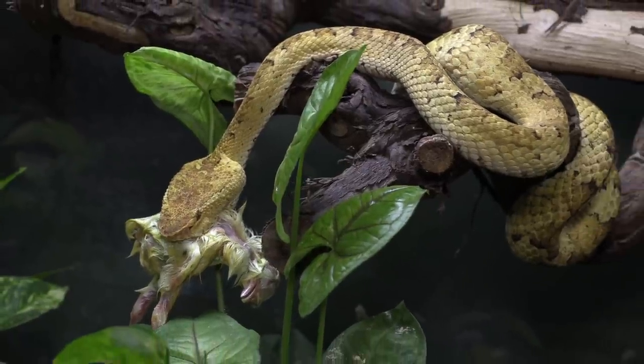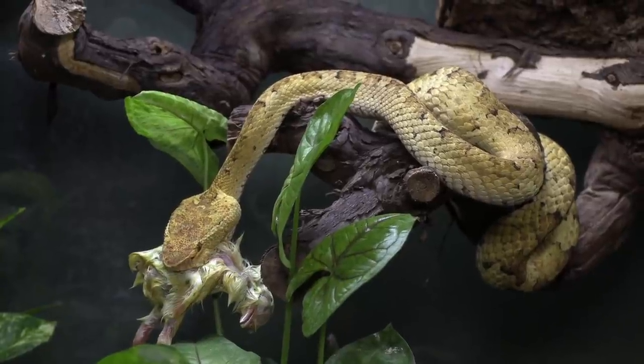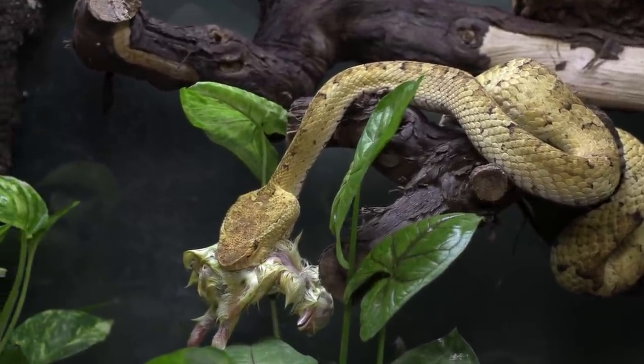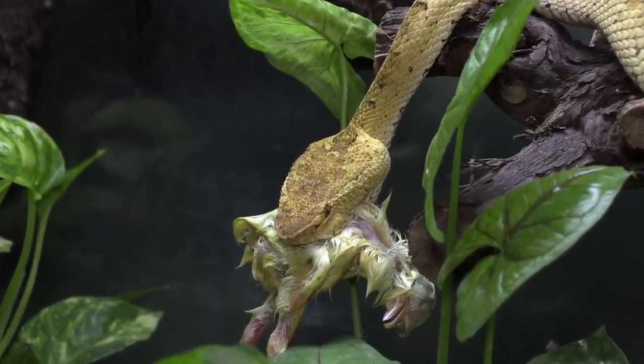Although it's not the deadliest of the vipers, it's still nasty enough to eat away your finger and cause disgusting necrosis, eating away your blood cells and flesh. You would not want that. So it's best to respect these snakes and their beautiful bioactive setups and enjoy them.